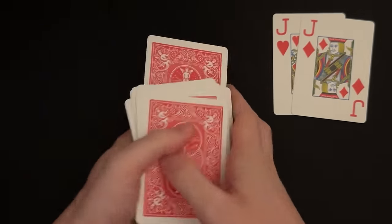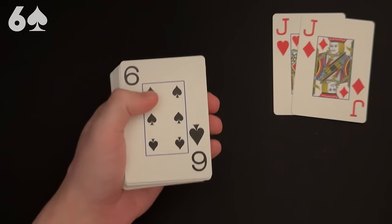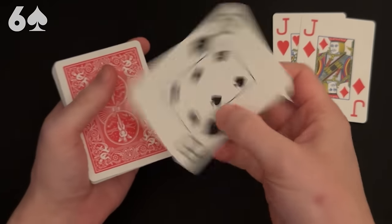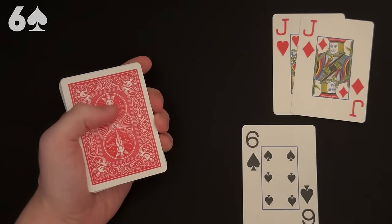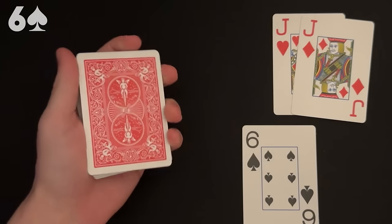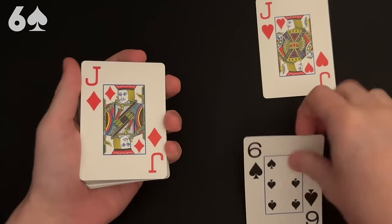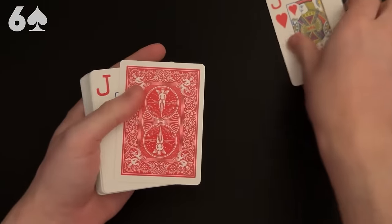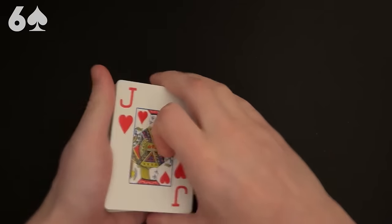Let's just go for this one right here, the Six of Spades. Please don't forget the Six of Spades for me, because we are going to lose it in the deck, but in a very special way. We are going to put the Six of Spades face down, sandwiched in between the two jacks, like so.